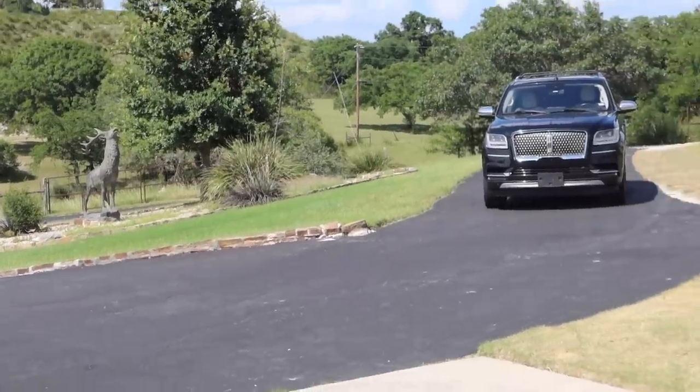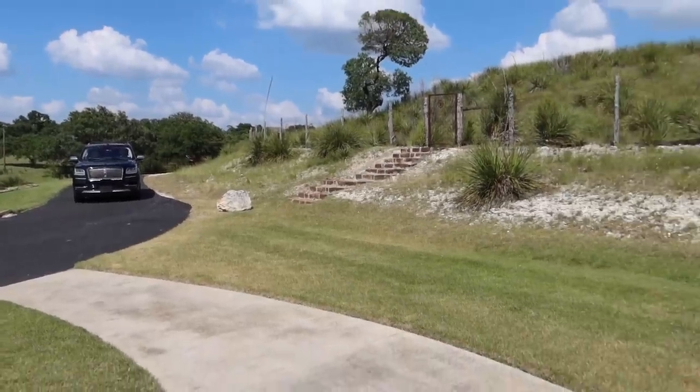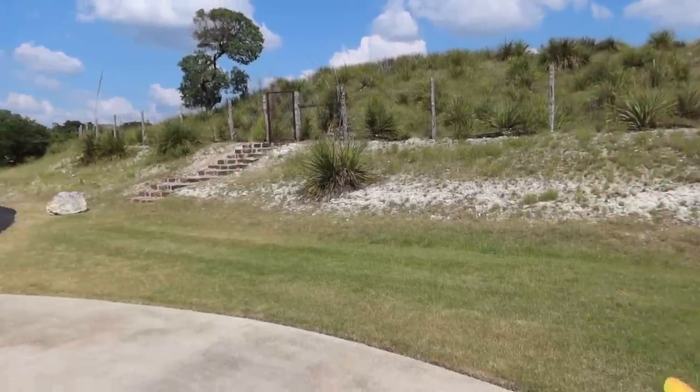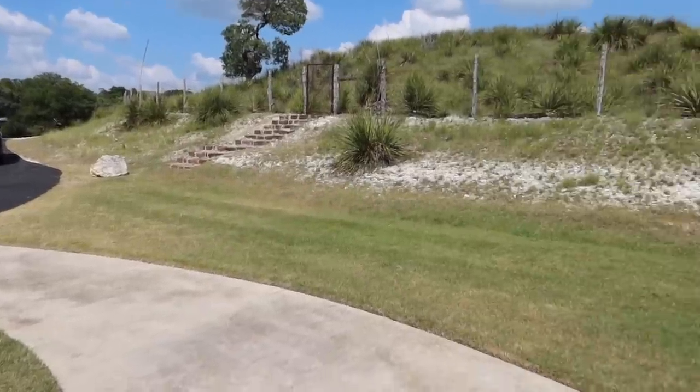So this is the driveway that you guys saw us drive down when we got here. The reason that the yard is fenced in, that's our property as well on the other side of the fence, but this is fenced in for the dogs. So you can let the dogs out and you close that gate and the dogs can run around and not get out.